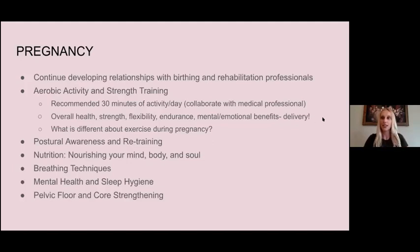Moving on to pregnancy. So during this stage, just continuing to develop those relationships with both your birthing and your rehabilitation professionals. I really enjoy doing check-ins with moms every so often during their pregnancy. I have a little course that I take them through. They have some postural exercises. They have some core exercises. They're practicing how to prevent diastasis separation.